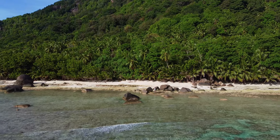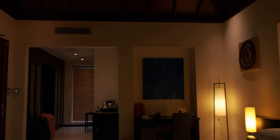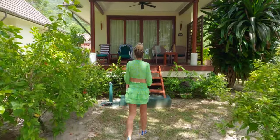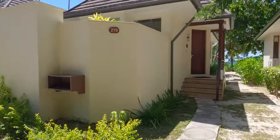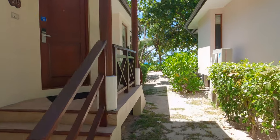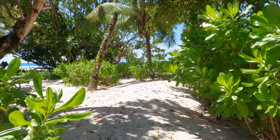Hilton Labriz is a really very beautiful hotel. The rooms are very well decorated. We stayed in the garden villa. However, the beach villa is only 3 steps away from us, so we didn't want to pay for the beach villa. It is in front of the beach, but the beach is not private to yourself. In order to reach the beach, I was actually using the beach villas' beach.